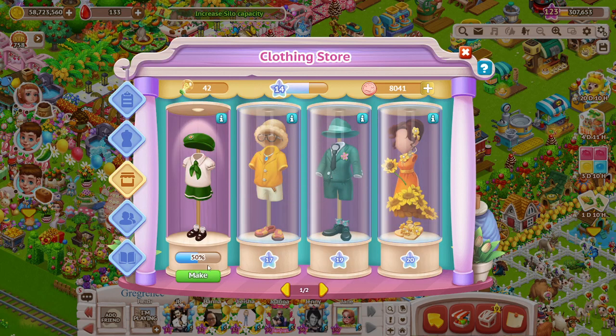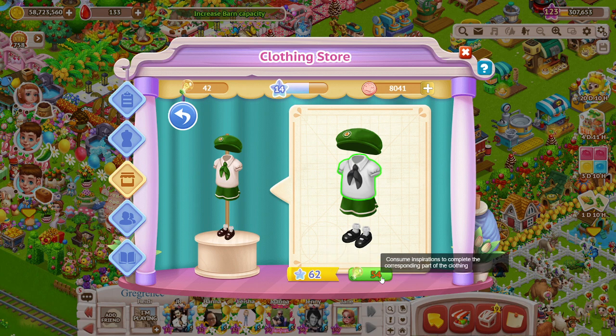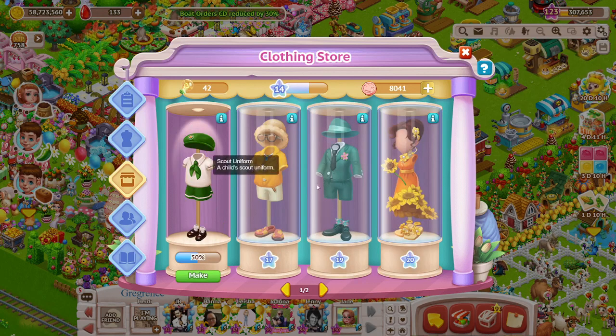And these are showing all the outfits. So what you do is you hit the make, come over here and see. Okay. That's kind of how you do it. And as you go up levels, you'll be able to get more outfits. Well, those are outfits I already have, so they must go to the back after you make them.